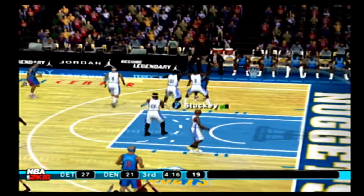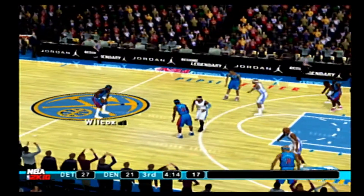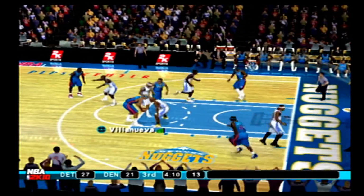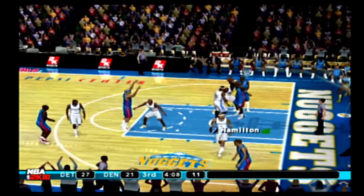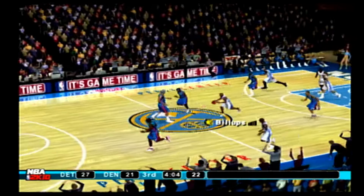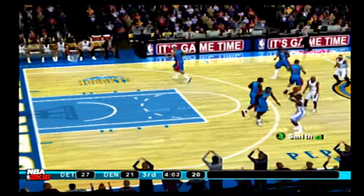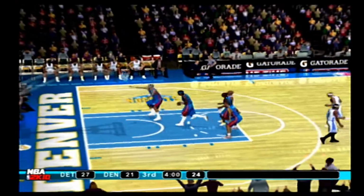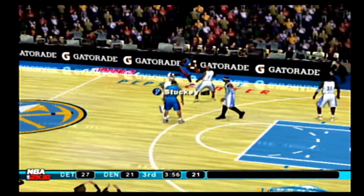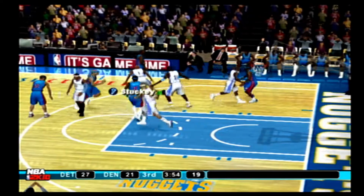Hamilton brings it up. He's 1-for-6 from the field. Passed it to Wilcox. To Stuckey. Passes it down low. To the 10. Carmelo inhales it. The Nuggets with the ball, and it's a 6-point game. The 3-point attempt missed by Smith. Well, he missed that one, and it's no surprise. That was one tough shot.